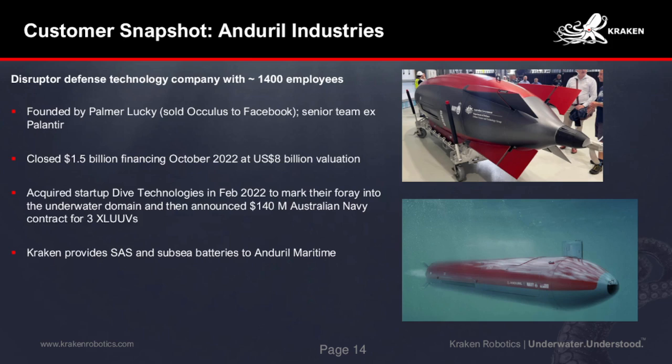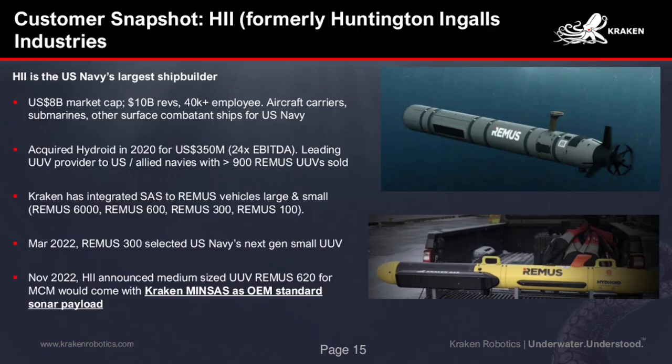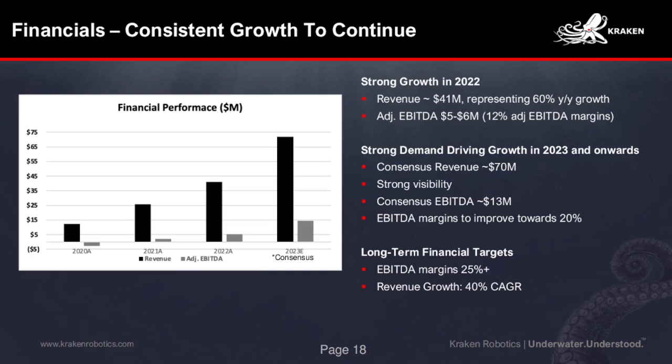Okay, I got 1 minute left. So large contract momentum is building. There's the 100 million plus of contracts. From the financials, nice up and to the right. In the last 2 years, we've given guidance each year. We beat our guidance. We report results soon for Q4, and we'll provide guidance for next year. You can see what consensus is for next year. Growth looks really good. EBITDA margins are improving, and very good top line growth.